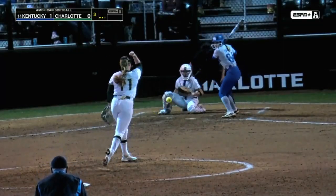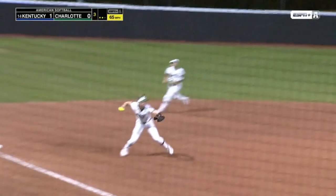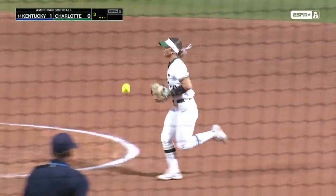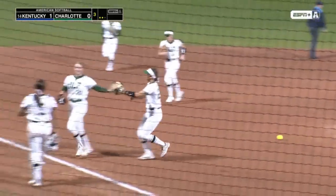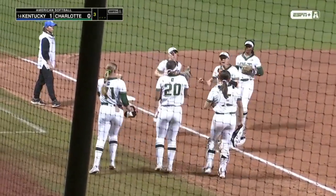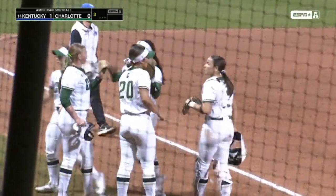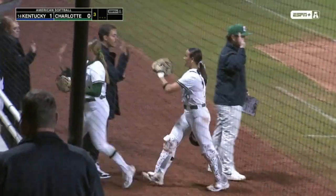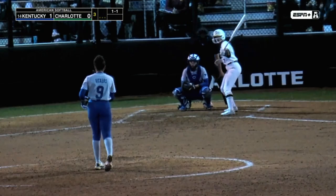Brings up Emmert, the catcher. Grounds it towards third, picked up. Chansey to first in time for a third out, and Barefoot makes quick work of the Wildcats, keeps this thing at 1-0 here in Charlotte. 49er pitcher, you'd love to see some offense here.